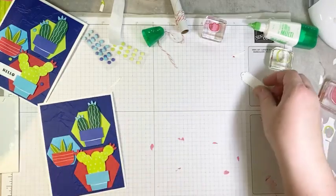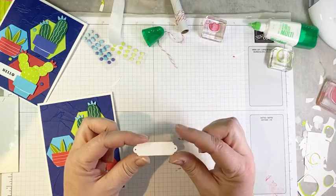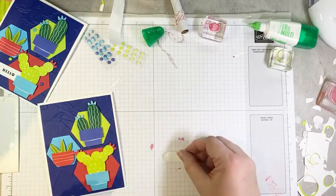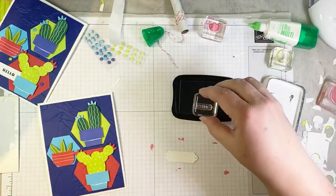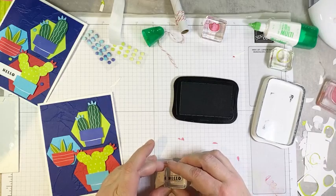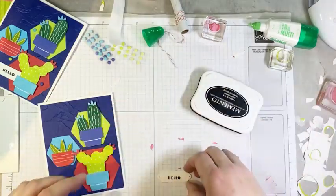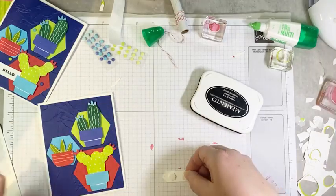Okay. And then just a couple of additional touches. We're going to stamp this fun little label. So this is from a new set of dies called Fabulous Frames. And this little label is super cute and the perfect size for my little hello stamp here. So I'm going to go ahead and ink that up and stamp it in some black ink on my little label here. And then that, I'm going to add, again, a couple of dimensionals.